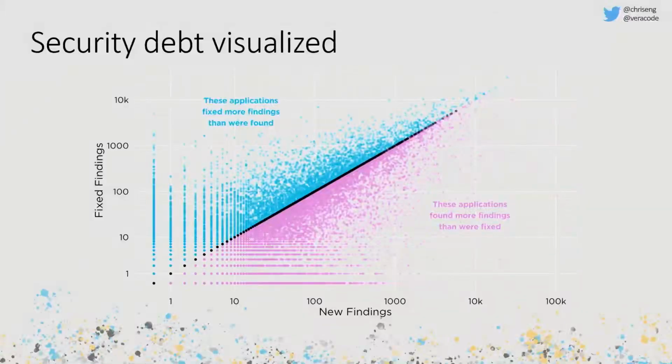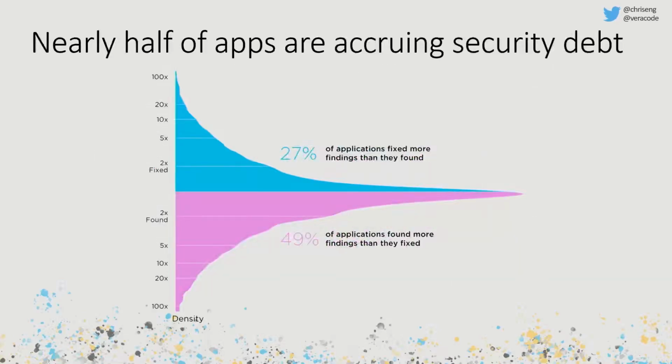Okay, so this takes every application in the study, and it shows which applications are accruing debt and which ones are closing down their debt. And so everything above the line, they fixed more findings than were found. They're chipping away at their debt. Everything below the line, those applications were continuing to detect more and more flaws that they were not fixing. They were fixing fewer than they found, and so they're accumulating more debt over time.